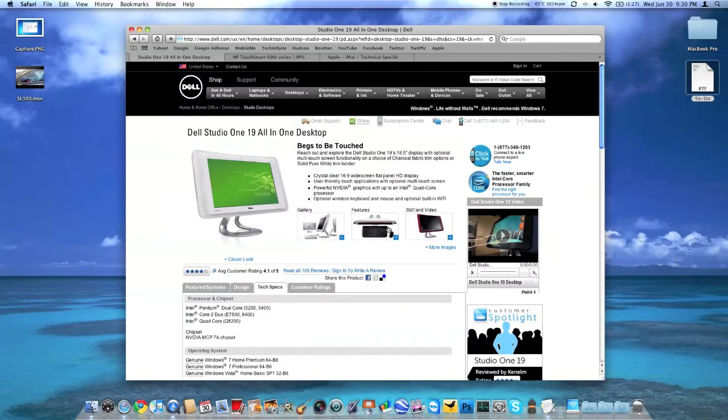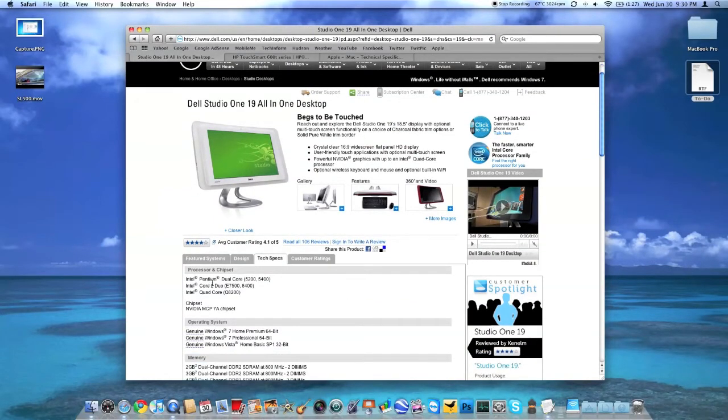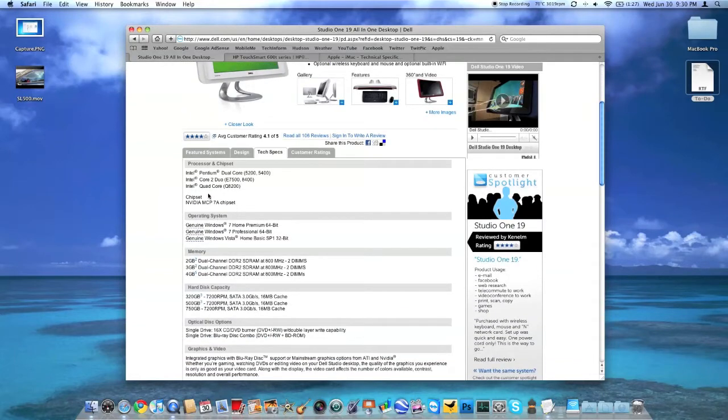And that somebody else definitely is not Dell. If we look at the processor and chipset here, Intel Pentium dual-core, Core 2 Duo, and the quad-core. Well, it's a Q8200. I don't know what that is. If it were an i5 or an i7, it would be marketed as that, because that's a very good processor, but it isn't. Look at this. These processors are absolute rubbish.